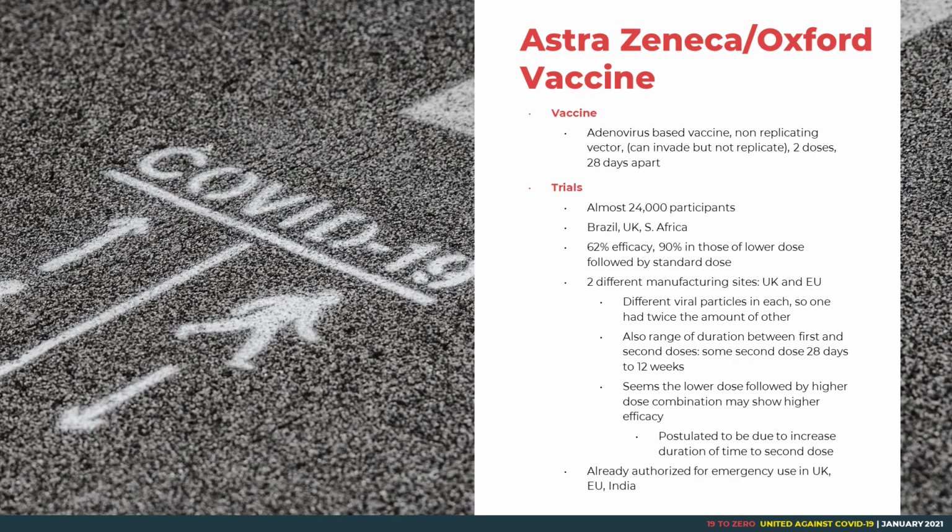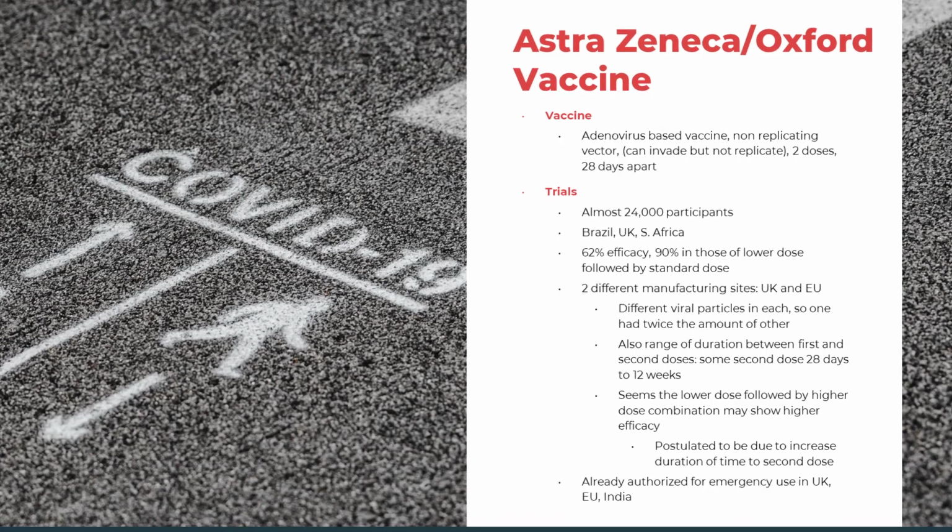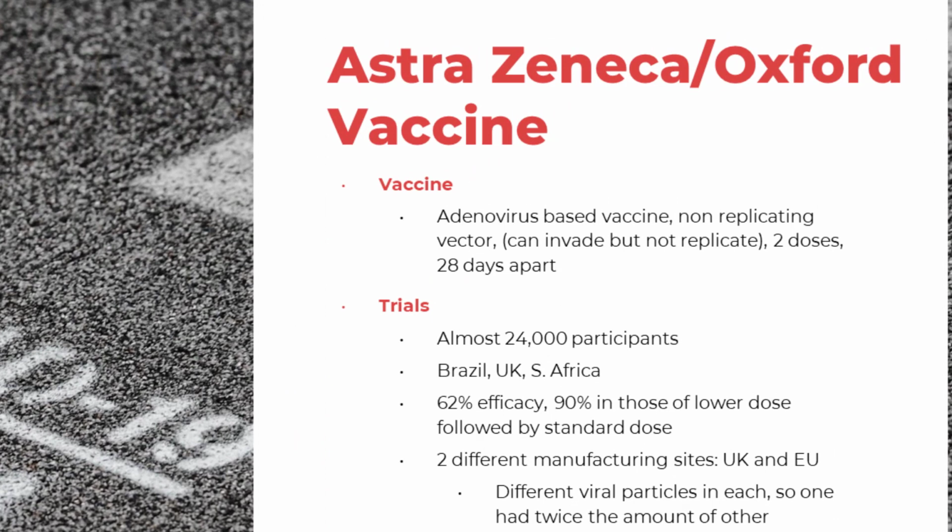The first vaccine we'll talk about today is the AstraZeneca or Oxford vaccine. And this one was just recently approved by Health Canada on February 26th of this year. This vaccine is an adenoviral vector vaccine. The adenovirus acts as a sort of Trojan horse, carrying a small piece of DNA that codes for the spike protein of the SARS coronavirus into the cells in our own body.